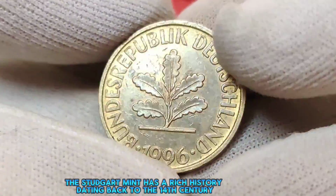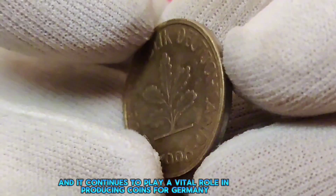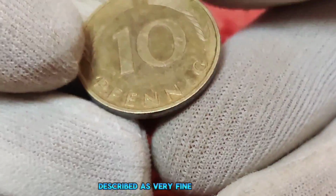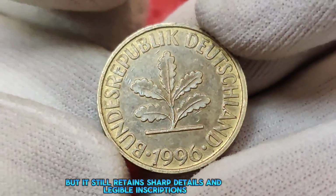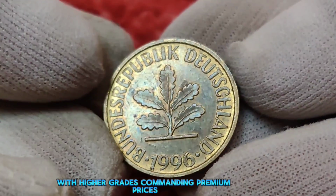The Stuttgart Mint has a rich history dating back to the 14th century, and it continues to play a vital role in producing coins for Germany and other countries now. Let's talk about the condition of this particular coin. Described as very fine, it exhibits moderate wear and tear consistent with circulation, but it still retains sharp details and legible inscriptions. Collectors often value coins based on their condition, with higher grades commanding premium prices.